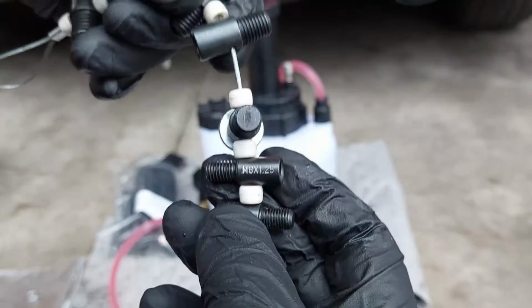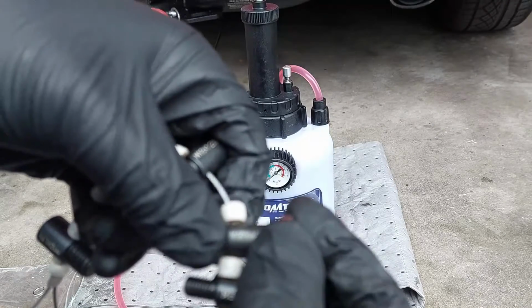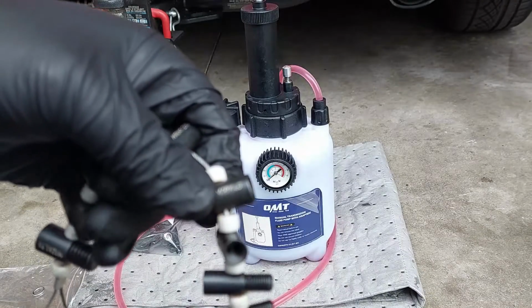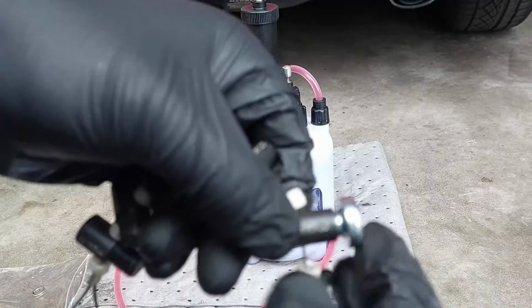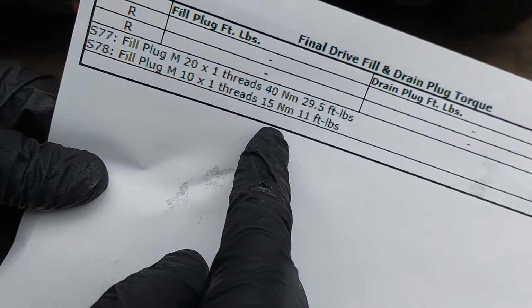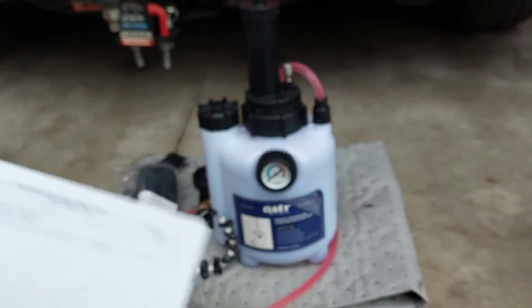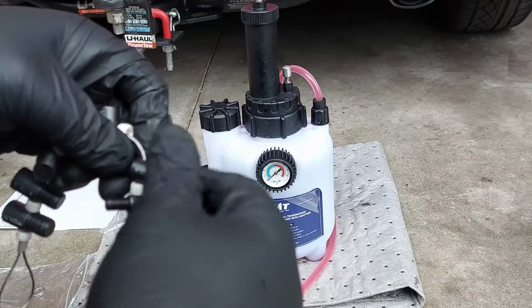This is a thread checker tool that I got some time ago to check the threads, the specific thread pitch on the nuts and bolts of vehicles. So this is a M10 by 1 threads. So in the specification here, it says the fill plug M10 by 1 threads, 15 Newton meters, 11 foot-pounds. So that's how much that you will need to tighten up the drain plug or the fill plug.